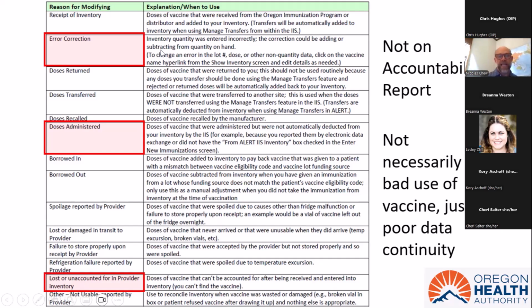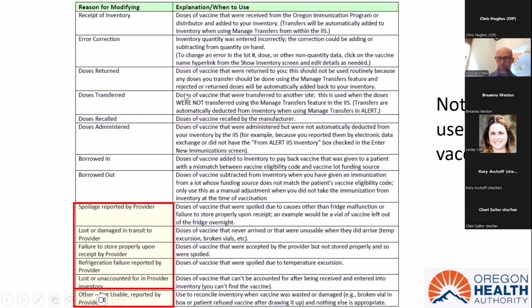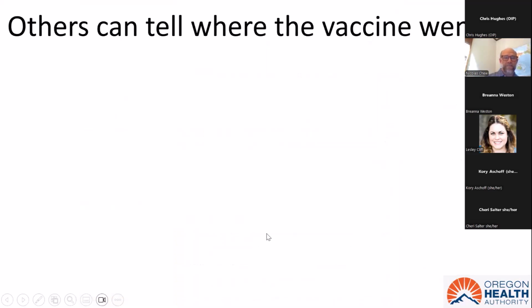Error correction, same thing. It is for when something happens in ALERT inventory that isn't real. You add 10 doses and then you realize, oh, that box only has 5. So then you subtract 5 by error correction. It's an error because you never had the 10. You only ever had the 5. And then lost or unaccounted for, it's kind of obvious why that wouldn't be an accountable use. Now, there are uses of vaccine that aren't good, and they're not necessarily the same ones, right? Spoilage, loss and damage, failure to store properly, etc.